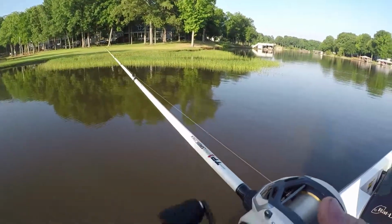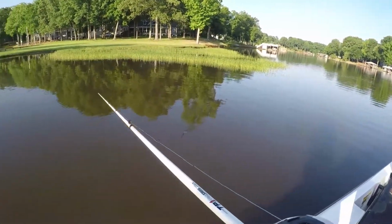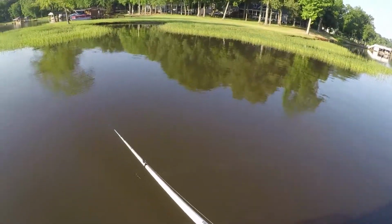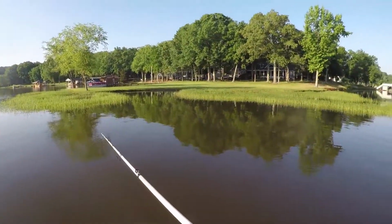And that's what I do during the summer. I'll stop and just fish those little deep spots. I know where quite a few of them are. Means I spend a lot of time on this lake, and that's what I'll do. I'll just go from that kind of spot to that kind of spot.